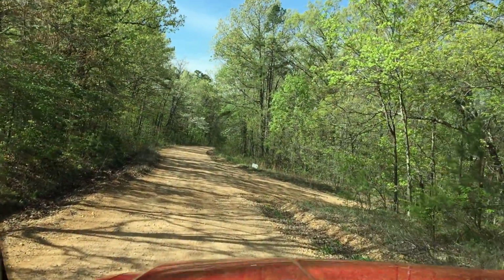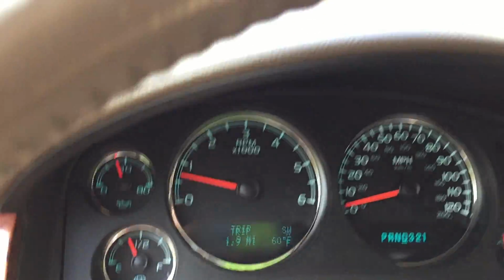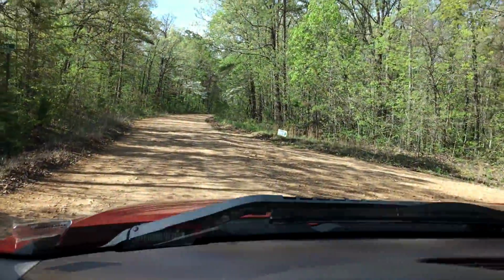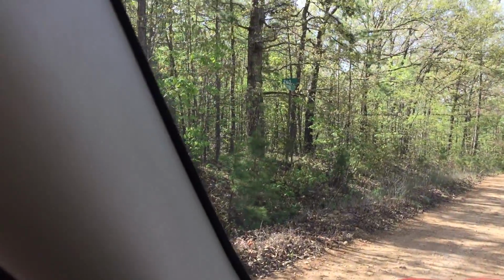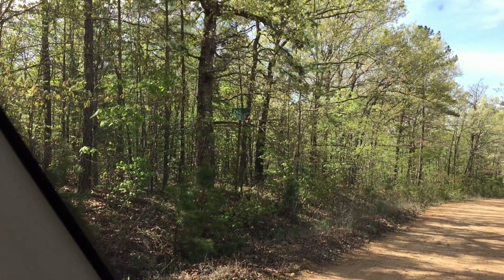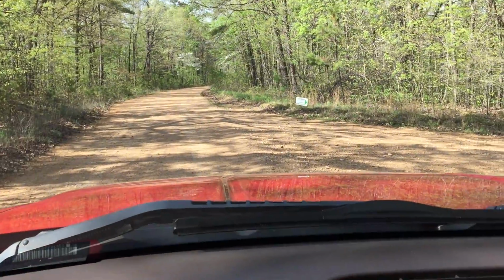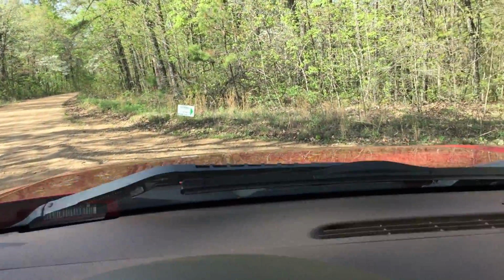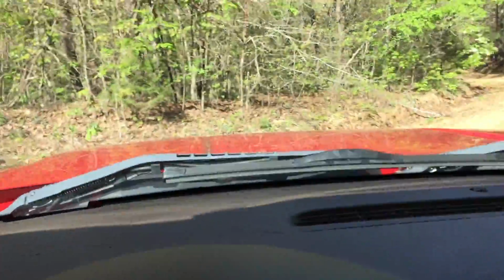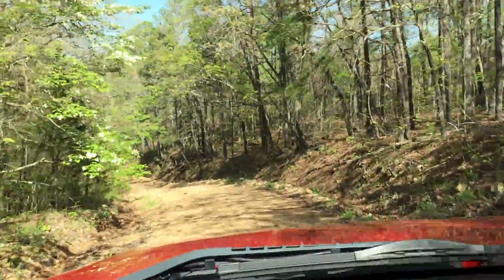I set my trip meter when we took that right, and we have gone 1.8 miles. I just turned 1.9, and we're about to turn right on another gravel road. It's labeled as 260. It may or may not show that on your map, but it's 1.9 miles from the pavement. So we're gonna go right here. I'll set the trip meter, although once we get to the bottom, we're pretty much at the property.